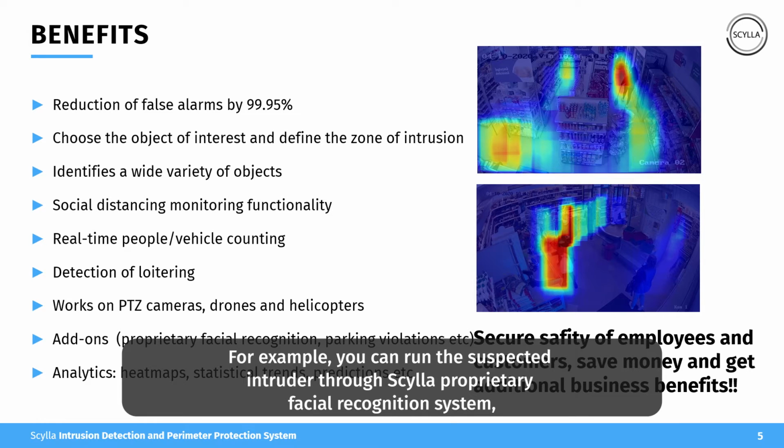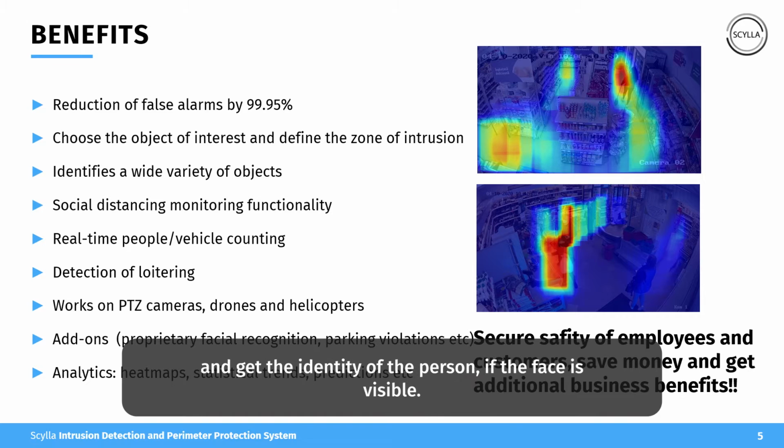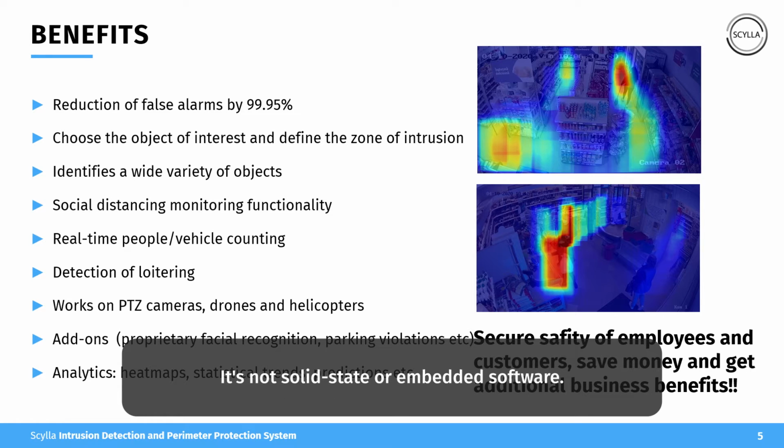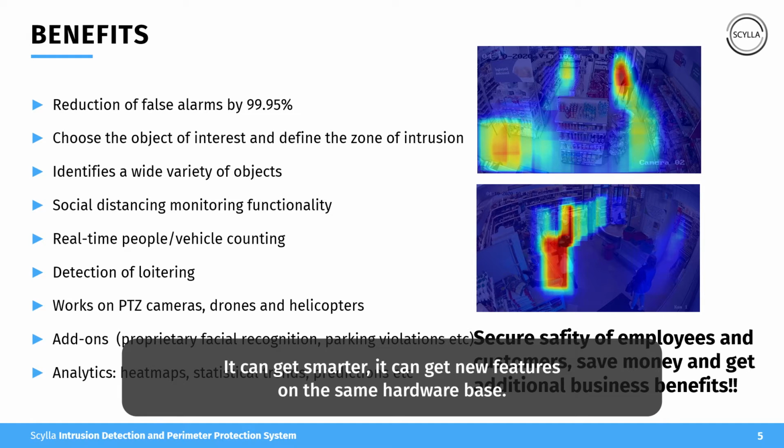For example, you can run the suspected intruder through Scylla proprietary facial recognition system and get the identity of the person if the face is visible, right? And moreover, Scylla gives a possibility to get new features as the product is developed and upgraded. So it's not solid state software or embedded software. It can get smarter, it can get new features on the same hardware base, right? I will talk about these new features that I'm pretty sure you will like.